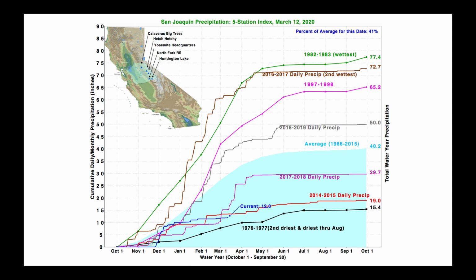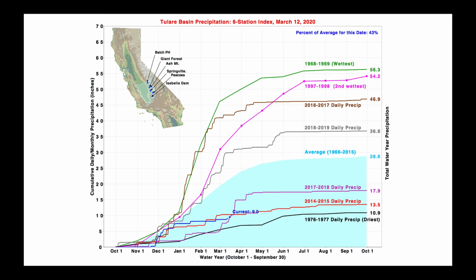Secondly, let's go south of there to the San Joaquin. We started to see a slow uptick. Now, these data are only valid through March 12th, and of course, we just recently got quite a bit more precipitation. But we can see that where we should be sitting is somewhere approaching about 30 inches. So we are at about 40% of normal here. And going all the way south to the Tulare Basin down here, we can see that we've made a jump recently. We're up to 9 inches, but we need to be sitting somewhere around 20.